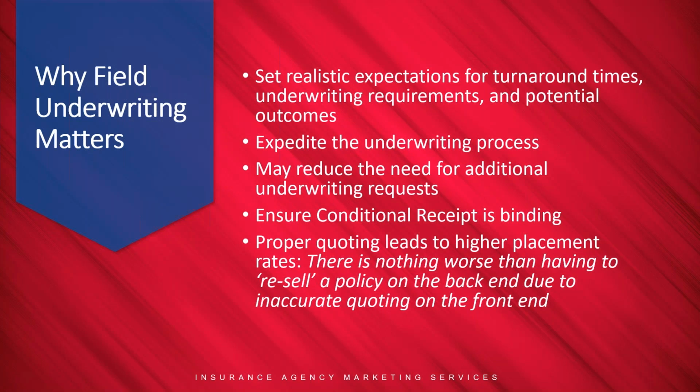Now, obviously, a 25-year-old who's preferred plus is going to be a much faster process than a 65-year-old who's just had heart surgery in the last year. So this is what I mean by setting expectations. You want your clients to know exactly what kind of timeline you're working with, what kind of things are going to be required of them, and how this is going to turn out. Not everybody's going to be preferred plus.